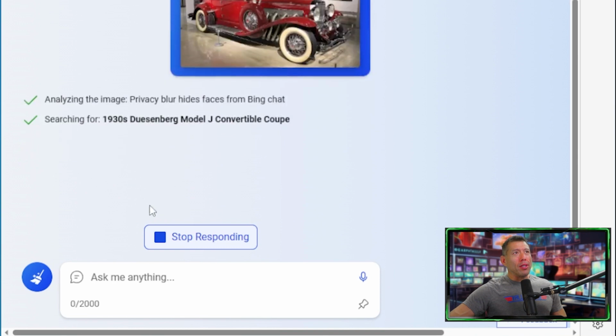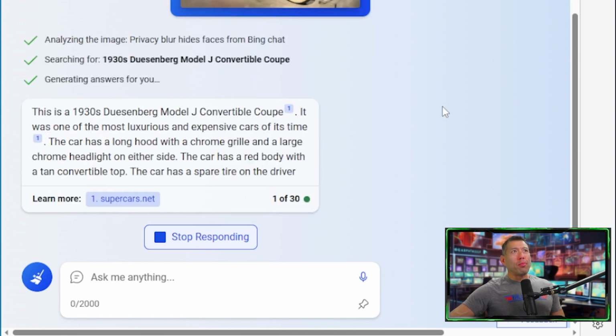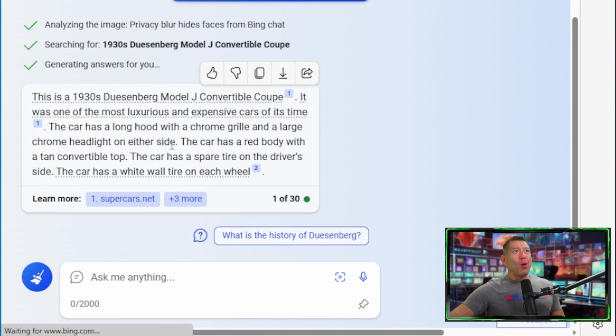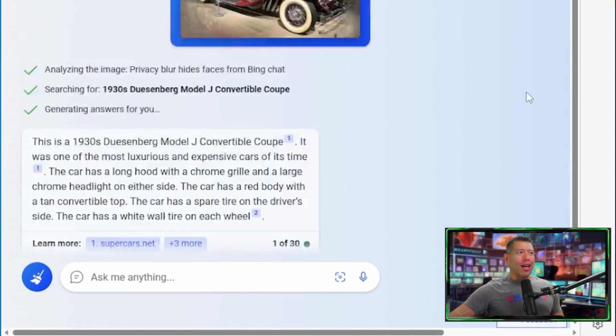So here we go. It's got the car here, a 1930s Duesenberg Model J Corvette Coupe. It was one of the most luxurious, expensive cars at the time. The car has a hood, the chrome grille, large chrome headlight on either side. The car has a red body with a tan convertible top, spare tire on the driver's side. It has a white wall tire on each wheel. This is awesome. I love this.